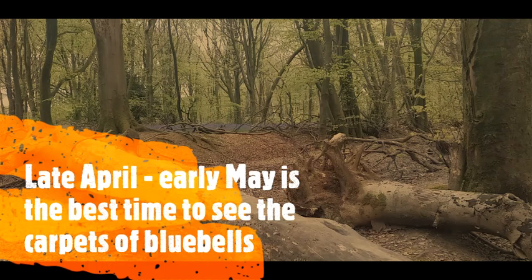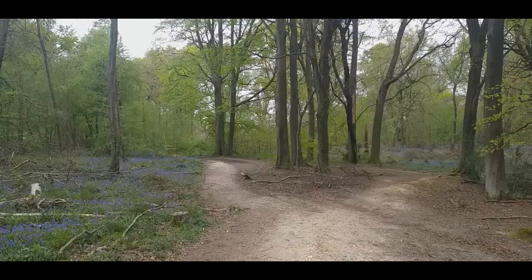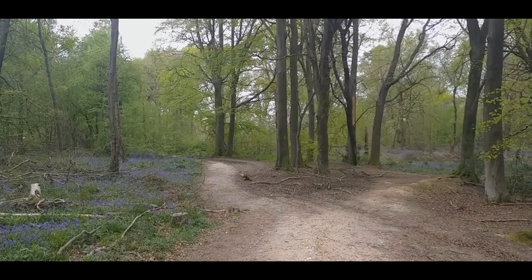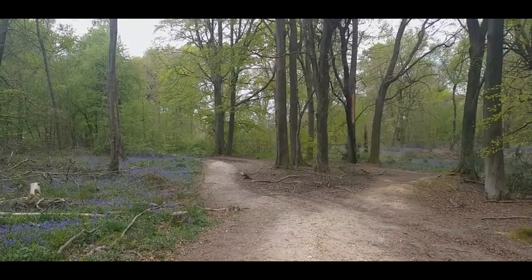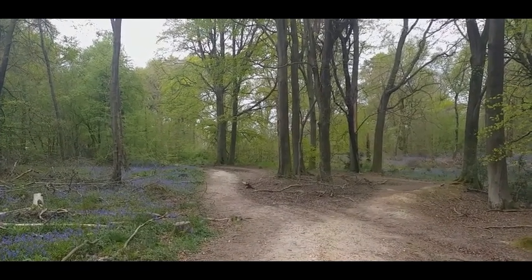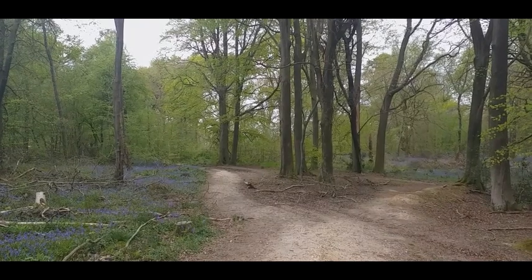You'll see the fallen trees have now been cut into logs, and we carry on straight, keeping the bluebell carpet to our left. And as the trail from the car park levels off, we come to a fork in the trail and we veer off to the left.